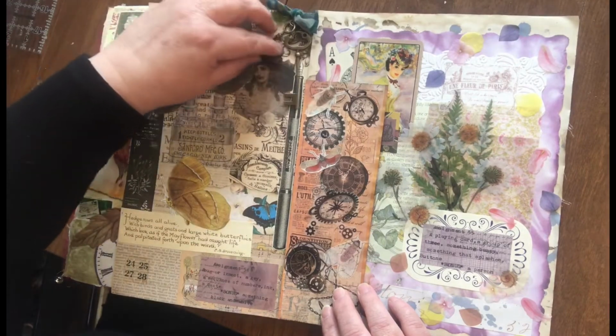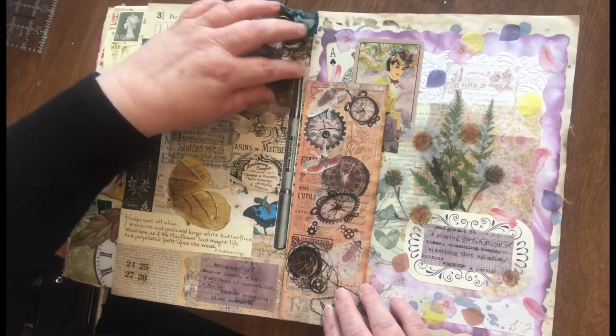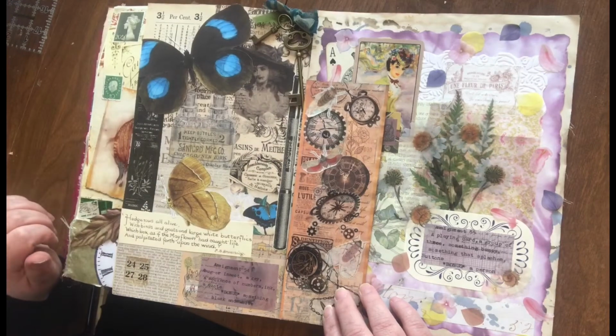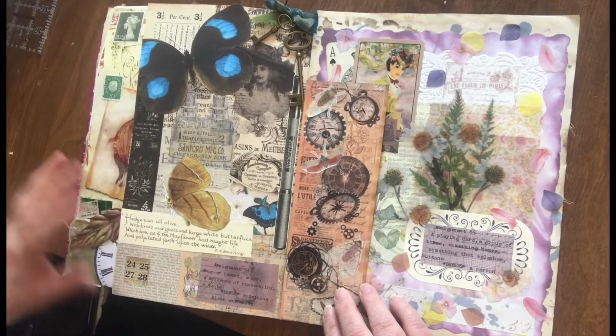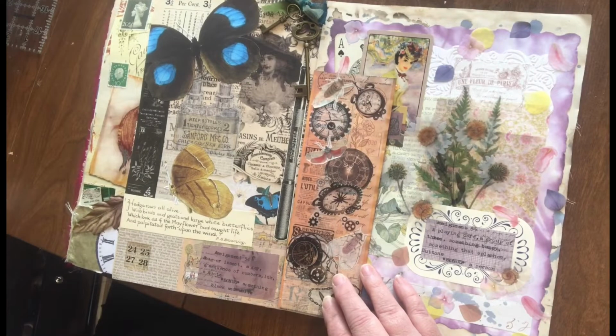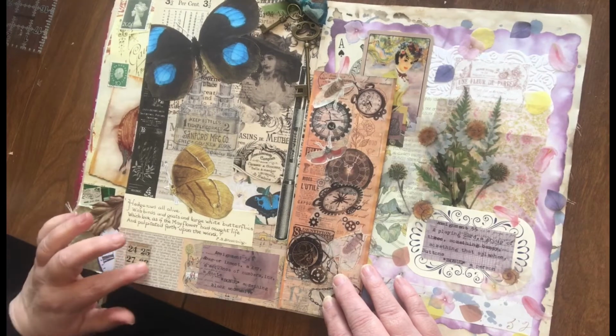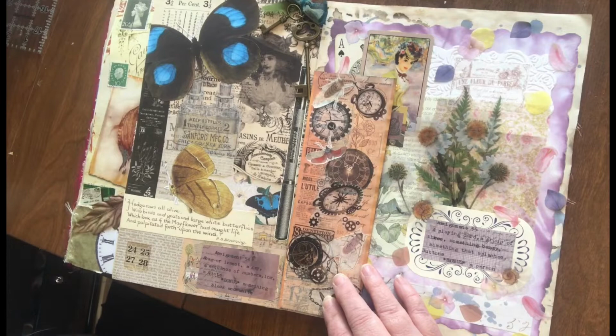Here are my keys. I used 2 because I found 2 I really thought were cute, and I love keys. If y'all watched my last video, my grandmother's house had these big old skeleton keys, and I've just had a love of keys since then. A sequence of numbers. This is 24, 25, 27, 28. Where 26 went, I have no idea, but that's still a sequence.